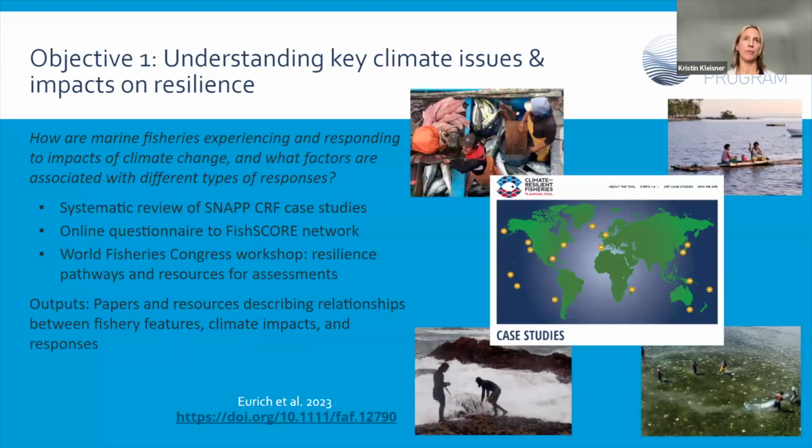So for the first objective, our key question is really, how are marine fisheries experiencing and responding to impacts of climate change? And what are the contextual factors that are associated with different types of responses? I think that the impetus for this is really to understand the diversity of impacts, and how responses vary according to the nature of the climate impact, the scale of the fishery in which the impact is unfolding, and other contextual factors. Things that are also important are the inherent resilience of the system and the social and the ecological networks that exist within that fishery system.